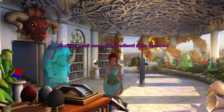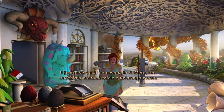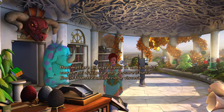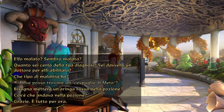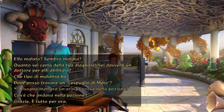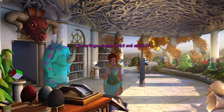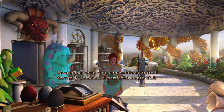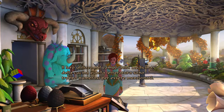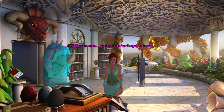What are the potion's ingredients again? The green fruit of a metis bush, a spoonful of honey, and a red herring. You have to put everything into a bowl with a bit of water and pound it until it forms a viscous potion. A red herring? Are you serious? Of course, why not? Red herrings are known all over the land as particularly useful fish. Their uses in the areas of medicine, cuisine, and literature are too numerous to mention. All right, so I've got a red herring.